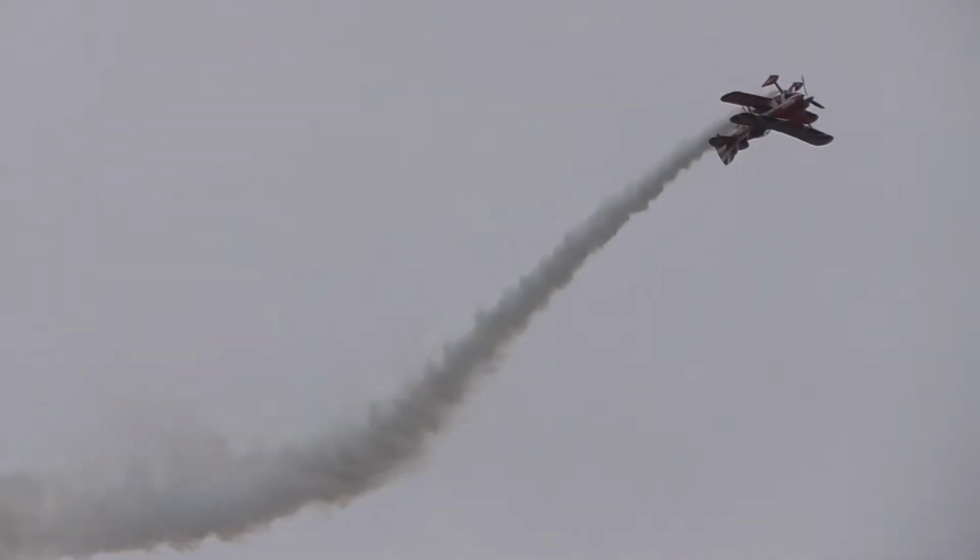But this is a wonderful transitionary manoeuvre there from a slide into a quick roll and then coming back into it. Well, he doesn't really achieve normal flight very often, does he? Into now a rolling circle manoeuvre. We'll see a couple of these in the display.